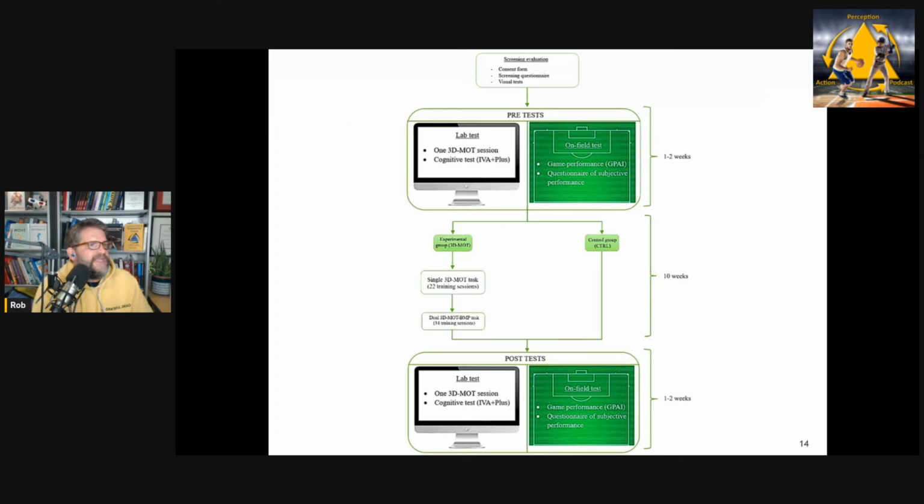So the actual procedure went like this, right? You did the lab test and on-field test first as a pre-test. They split into two groups. The experimental group did the first regular NeuroTracker, then the NeuroTracker combined with the biological motion. The control group just did the regular practice. Then they did the same things in post-tests.